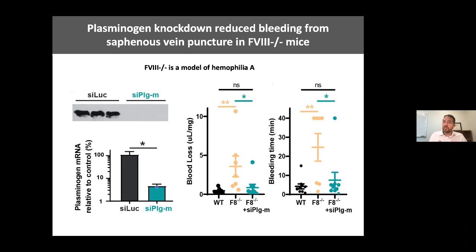And so we took mouse models of hemophilia A, and we did bleeding tests looking at tail transections as well as injuries to their saphenous vein, and looked at the amount of blood loss. And what we saw is that the factor VIII knockout mice, the hemophilia A mice, bleed a lot more. This is well known in the literature. But the siRNA for plasminogen can bring it back down to normal. So we were really encouraged by this, that it could correct this bleeding phenotype in mice that had hemophilia A.